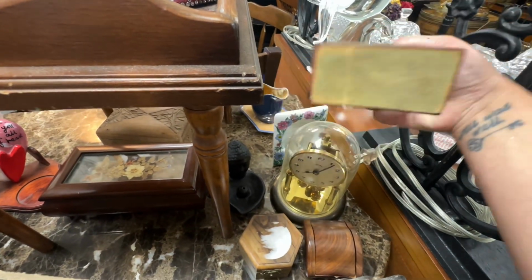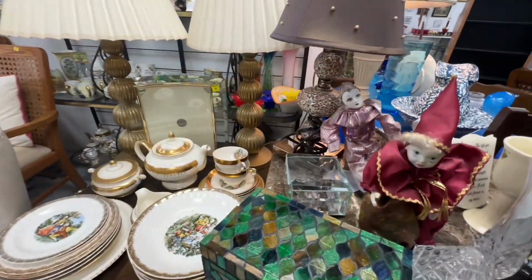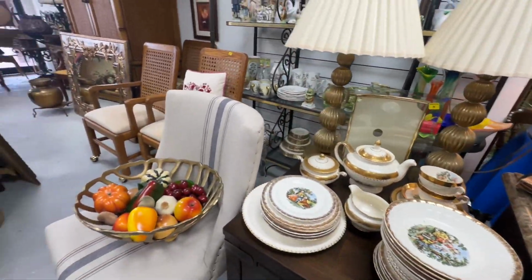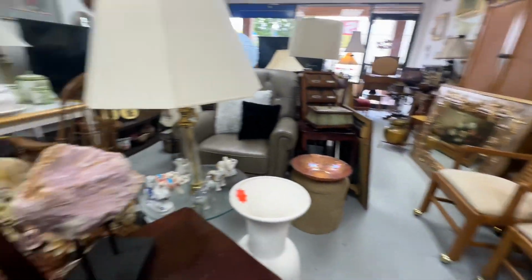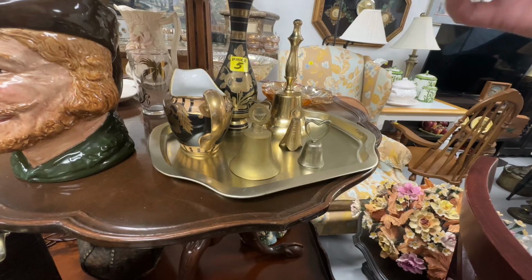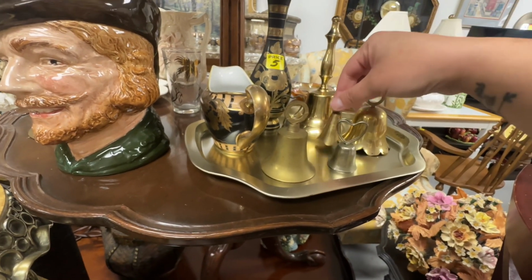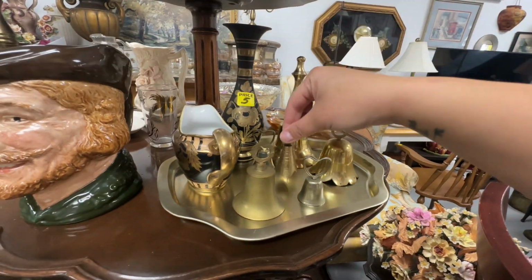I love bookends. I'm not a horse person though, but I do love bookends. No clowns for me, please. But as you can see, there's just a mix of everything. Tons of furniture, wood, older pieces, a lot of mid-century. I loved all these brass little bells.